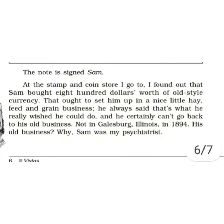At the stamp and coin store I go to, I found out that Sam bought $800 worth of old style currency. That ought to set him up to a nice little hay, feed, and grain business. He always said that's what he really wished he could do. And he certainly can't go back to his old business. Not in Galesburg, Illinois, in 1894. His old business? Why? Sam was my psychiatrist.